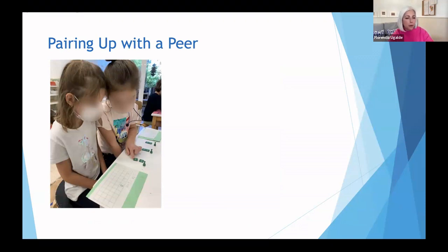So you first present the math activity to one child. You make sure that they understand, you see them repeat, and then you invite them to work with a peer. And the results have been amazing for us. Math is very active in our classroom. So they help each other with number recognition, the oral counting, and the sequence.